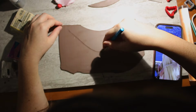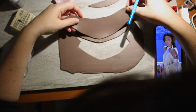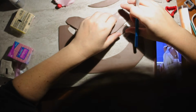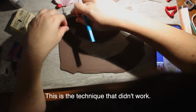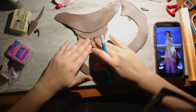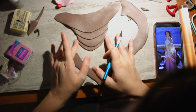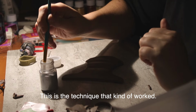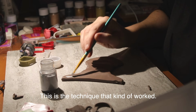So then I tried it again, and this time I made one giant piece that would act as a backing piece, and then I laid all of the layered pieces on top of that. This worked okay until it got to the baking process. Because the clay was so thick and I was trying to have it curved, it did snap in the oven. So I would recommend using thinner layers of clay if you are going to use polymer clay.